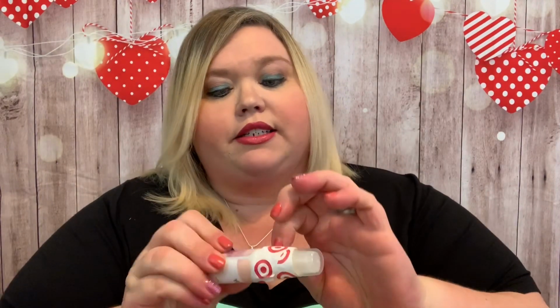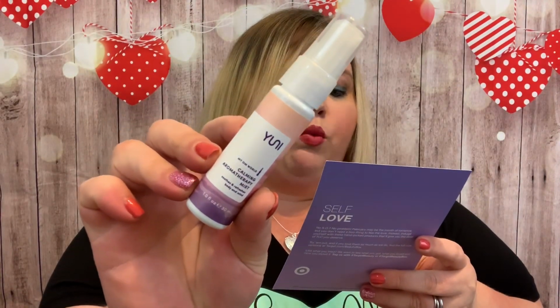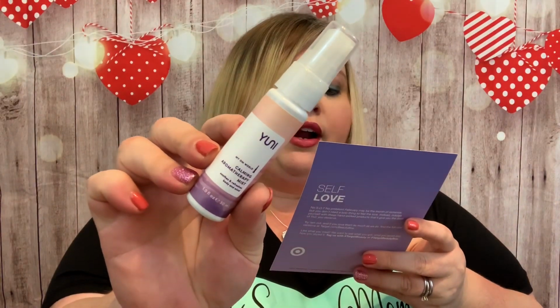Then we have, let's see, let's take this off. I love that Target does this. This is from Uni. My Ohm World Calming Aromatherapy Body Mist. Aromatherapy body mist made with 100% natural essential oils helps you relax, refresh, and reset wherever, whenever. I'm actually very happy to see that this doesn't have lavender in it because I'm not a huge fan of lavender. So let's see what it smells like.